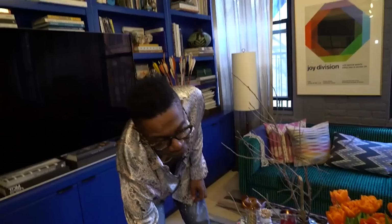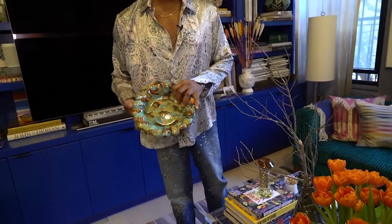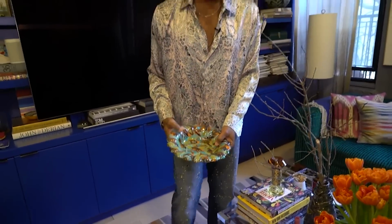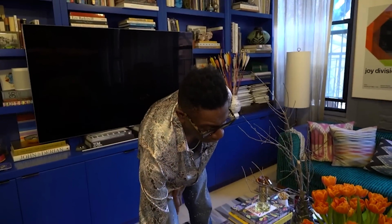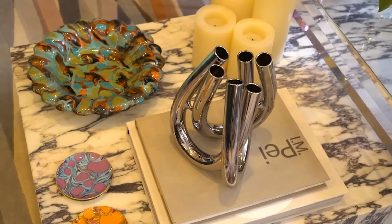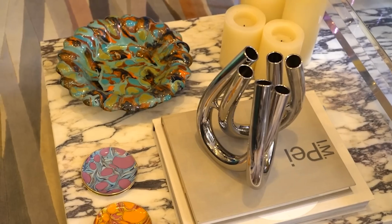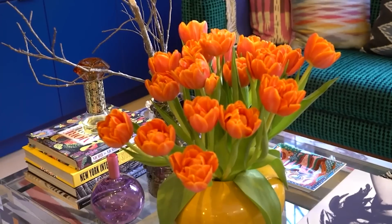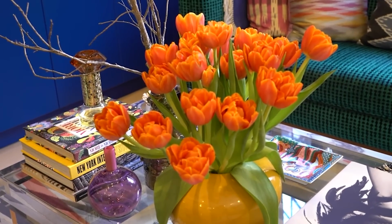This I got in France. It's La Toula Loupe, like handmade pottery. I'm obsessed with it. There's just a lot of stuff, but I think you need a lot of stuff. I think the coffee table is a place where you can really show people who you are. People sit here waiting for you to make their drink, and they can look and see how your mind works. You don't have to talk to them.